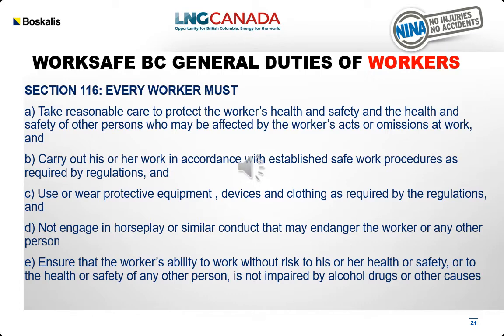E. ensure that the worker's ability to work without risk to his or her health or safety, or to the health or safety of any person, is not impaired by alcohol, drugs, or other causes. After all, it is not only your right, it is your legal responsibility to intervene when unsafe acts or conditions are observed.